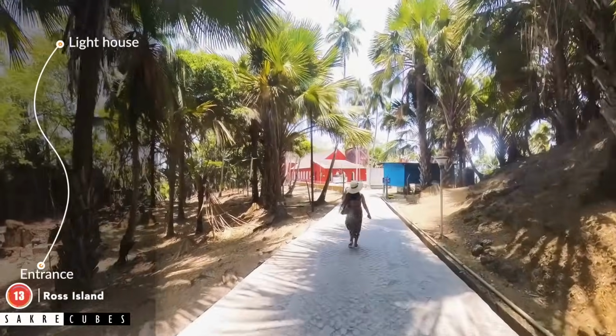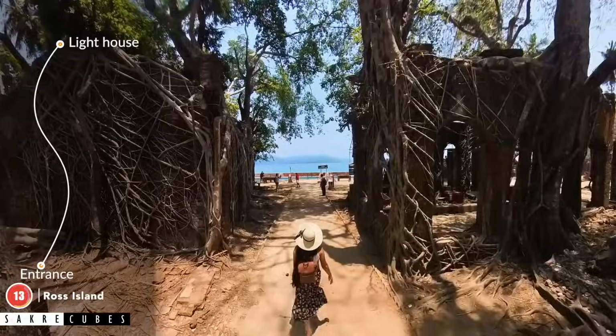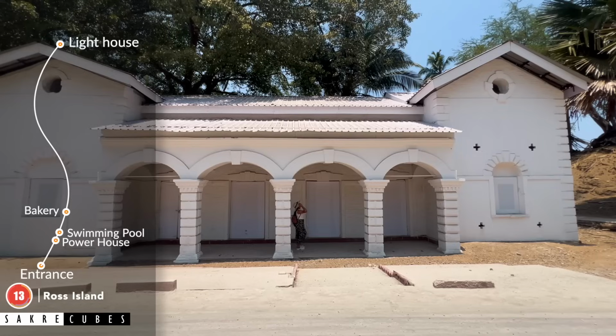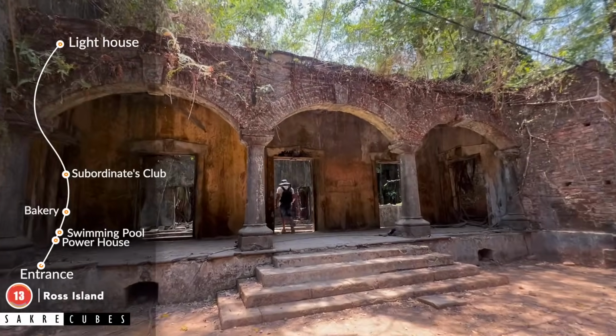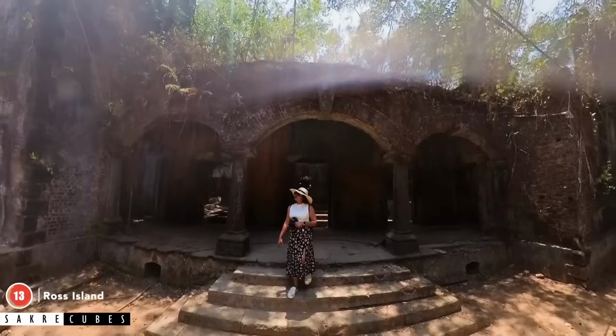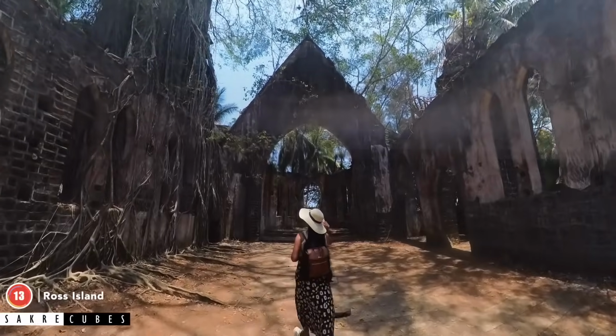It's around a kilometer stretch from the entrance and can be covered either by walking or on a buggy. On the way, there are many spots like Powerhouse, Swimming Pool, Bakery, Subordinates Club, Church and Troops Barrack. We totally loved the ruins here, which look haunted and spooky at first, but they are the best spot for photography and videography.